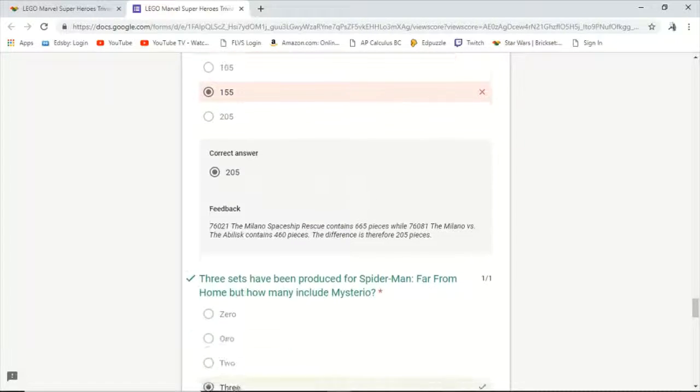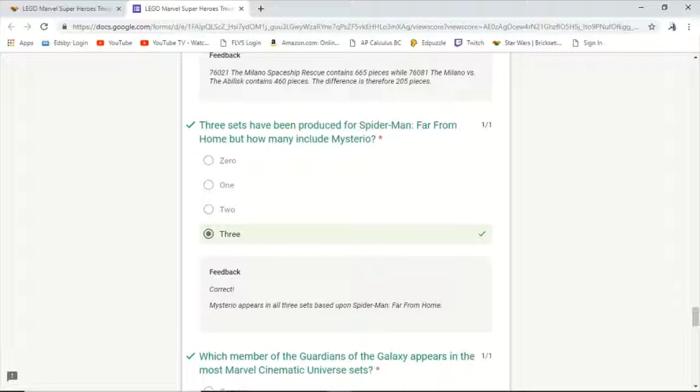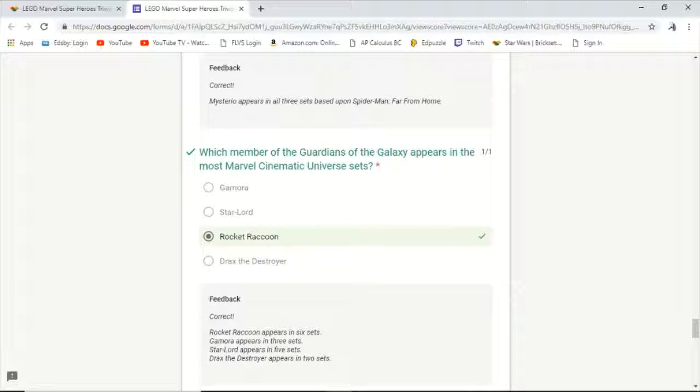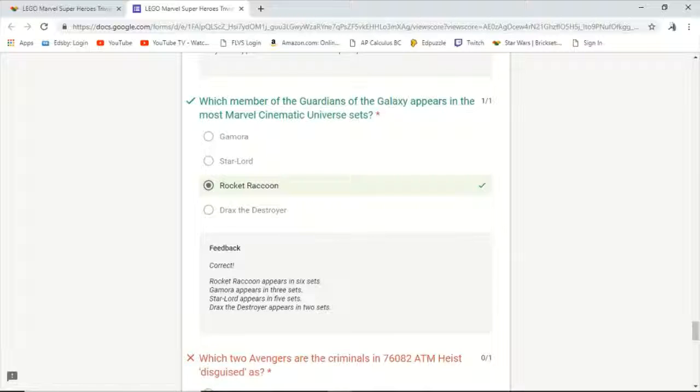No idea. That's great. Yep, this Mysterio one was 3. Like I said, been following along with those. Rocket Raccoon was the most prominent member in 6 sets. Star-Lord in 5, which is who I was kind of between. Second, Gamora, and I knew Drax didn't appear in too many.